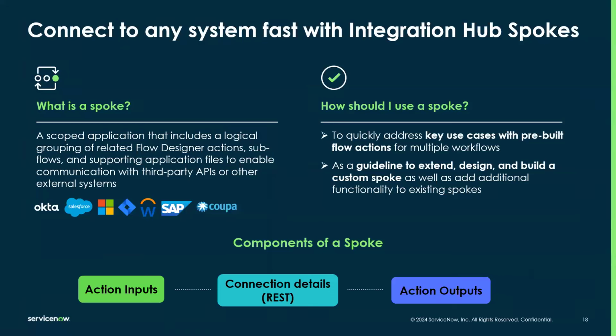With Integration Hub, you can connect to any system rapidly. And I mentioned this term spokes. A spoke is just a way for you to connect to any sort of application or third-party API. And it's a scoped application that lives on your ServiceNow instance. And then you're able to connect to very popular products such as Okta, Salesforce, Microsoft Azure, SAP, and many, many more. Like I said, we have over 180 plus, and we are adding more with new releases.